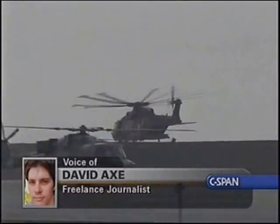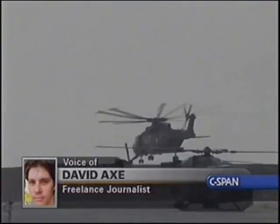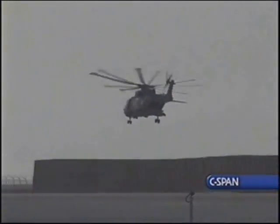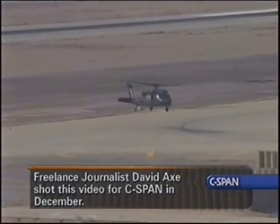It's basically a mile-long string of heavy trucks with a few lighter armed vehicles as escorts to protect them from militia and insurgents.